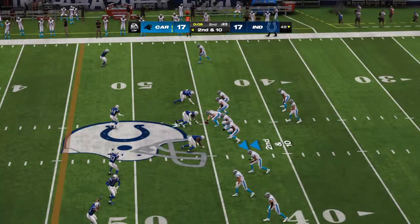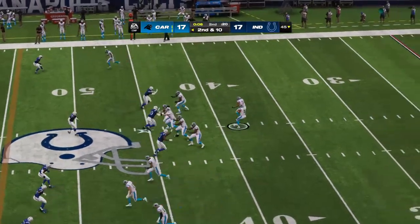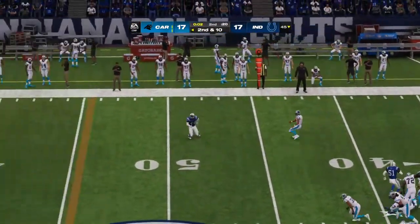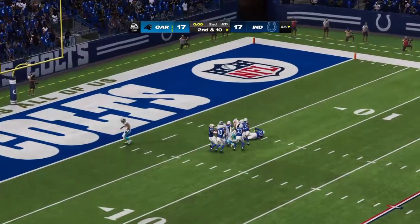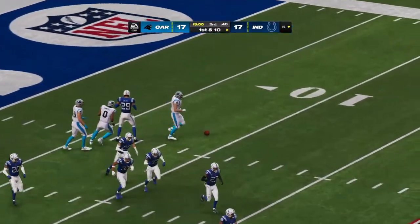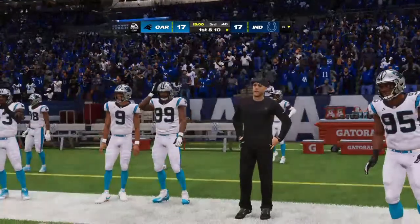Second and 10. Young will set to throw. He's going to loft one deep over the middle. Into double coverage, and it's intercepted. Picked up by Juju Brents. So nothing separating these 2 teams as we head to the break, all square.